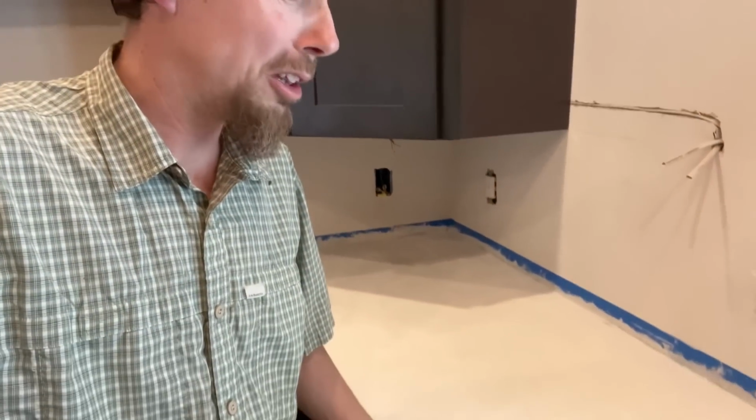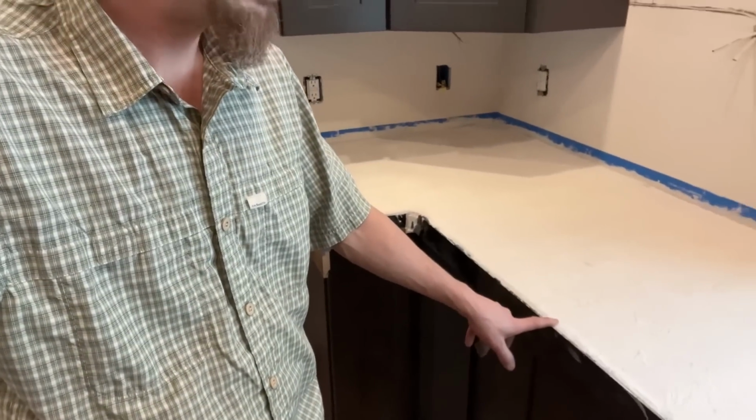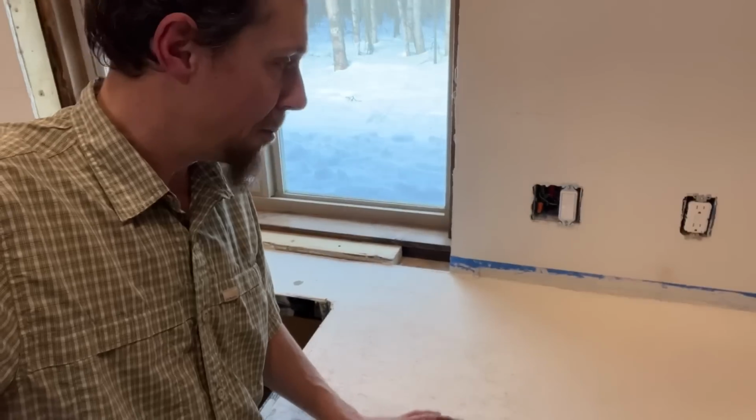But I just want to show you the countertops. So we still haven't taken the forms off. We'll probably do that tomorrow. We just want to let it cure plenty good. And then we're going to sand it down a little bit, and then they're going to be ready. We're going to wait a while before we seal it, just so the concrete has plenty of time to cure.